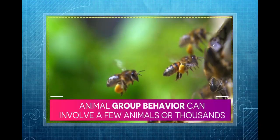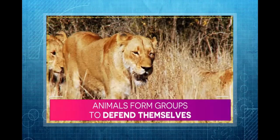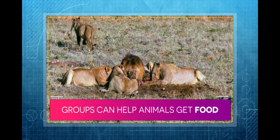We'll look at animal group behavior, which can involve a few animals or thousands. We'll learn how animals form groups to defend themselves. And we'll explore how groups can help animals get food.